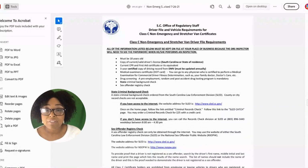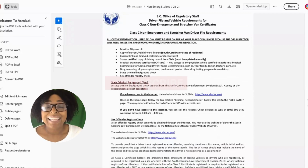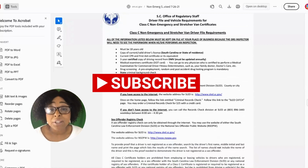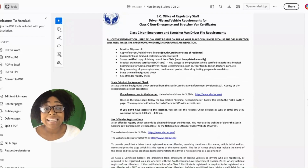So, all of the information listed below must be kept on file at your place of business because the ORS inspector will need to see the paperwork when he or she performs an inspection. Or what I should say is that is definitely correct. Here in South Carolina, make sure that you keep a copy of your driver's file in a special binder or folder where you can have easy accessibility to the paperwork.